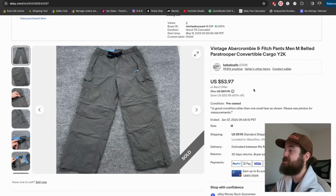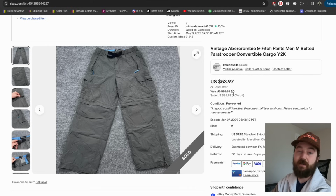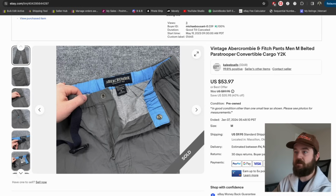These are some vintage Abercrombie & Fitch cargo pants. They sold for $54 plus shipping. I did have it on a 40% off sale because it had been sitting in my store for quite a while. These really can sell great if you get the right models, but there's so many of these models in the vintage Abercrombie cargos. Some of them are worth hundreds, some of them are worth 30, 40 bucks.